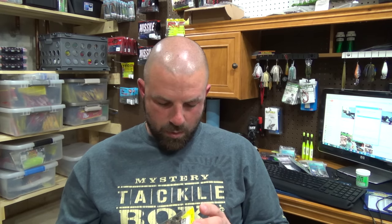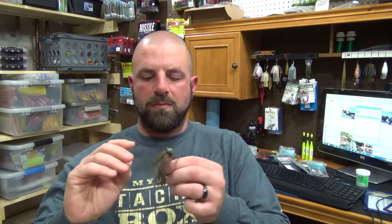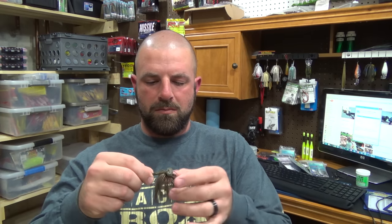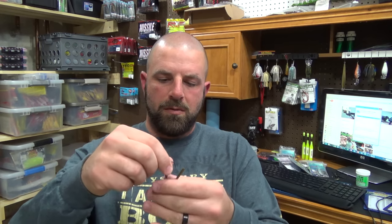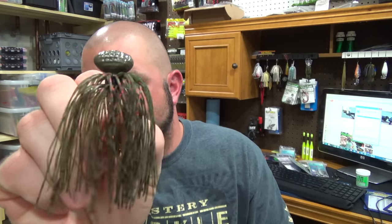Alright, next up we have the all-terrain football jig. This goes for $4.29. 3/8 of an ounce. I don't see a color on here. It looks like a watermelon red type color. It's a football jig. Mustad needlepoint hook. Good looking skirt. A little plastic keeper on there. It's a good looking jig. We'll give that a go. Again, that goes for $4.29.